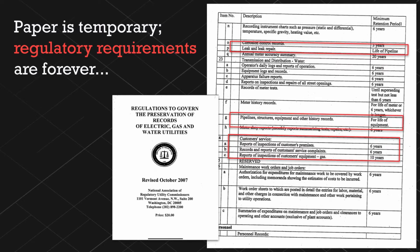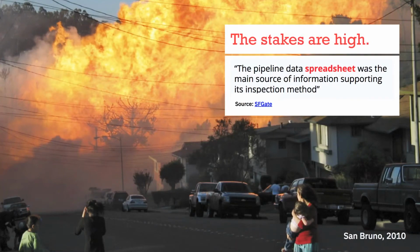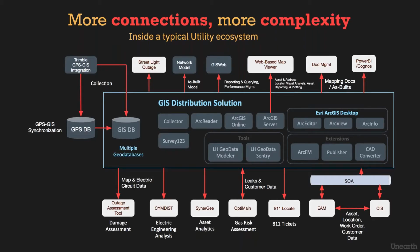This creates a tremendous task for IT personnel and field crews alike as they attempt to reconcile disparate Excel spreadsheets, Access databases, and other tools. The stakes are high, and we all understand what can happen when mistakes are made. However, as we all know, throwing more money and technology at the problem won't always make the problem go away. The simple reality is that the more connections we maintain, the more complexity we create.